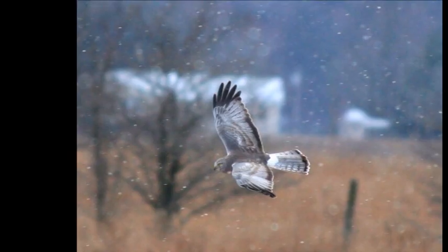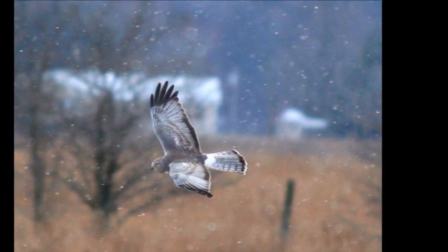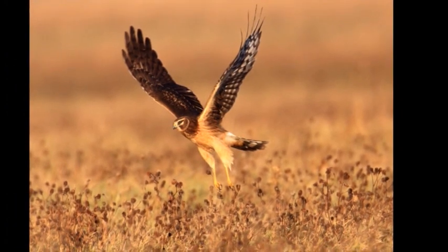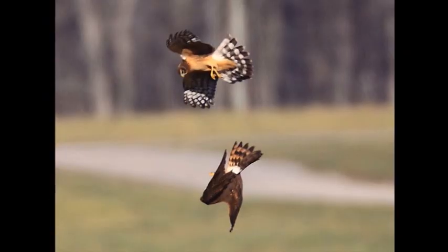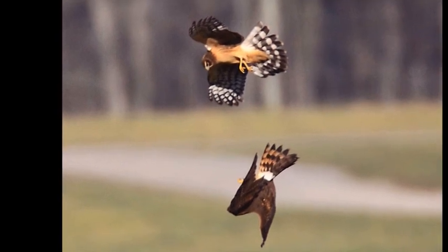You can sometimes see, I've seen reports up by Kincardine, the Bruce nuclear plant there, of over 60. And Lake Erie is a great spot, as well as the Niagara River, and even following the Grand River as well, you can see them there too.